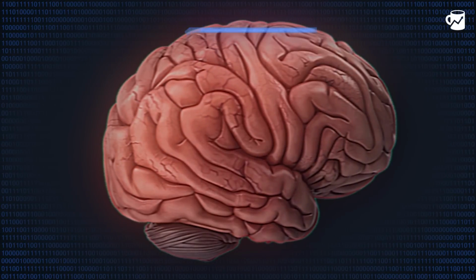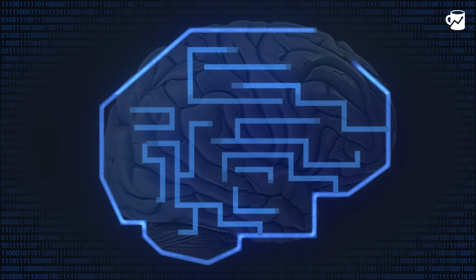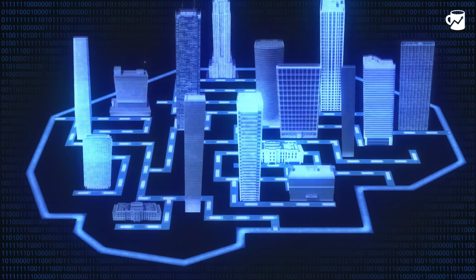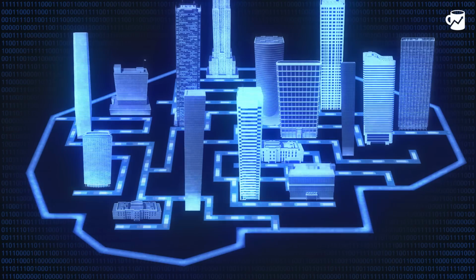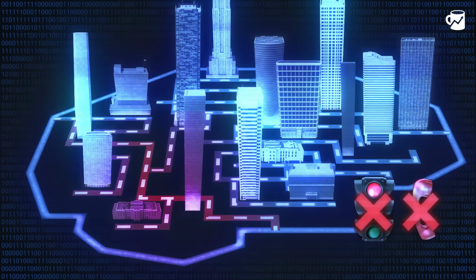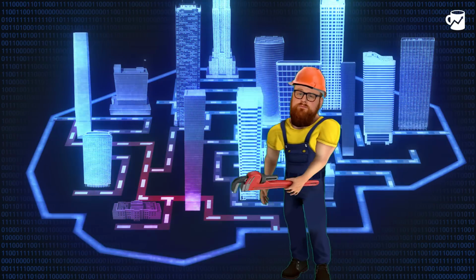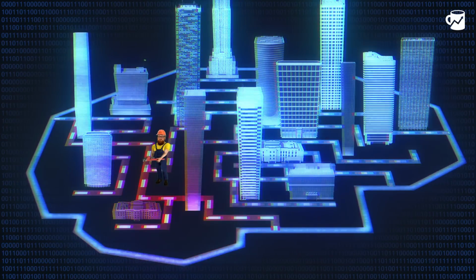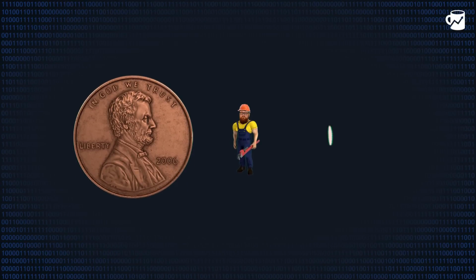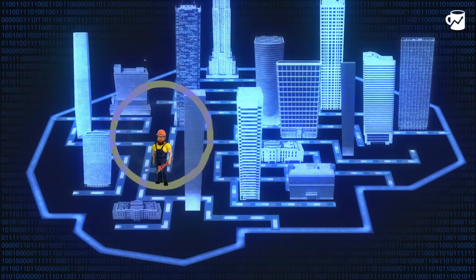Now, these implants are pretty complicated to understand, so think about it this way. Picture your brain as a busy city where all the parts are talking to each other to make sure everything works smoothly. Now, imagine if some parts of the city stopped talking to each other, like if the traffic lights stopped working or the phone lines went down. That's where BCIs come in. It's like a super smart Bob the Builder that comes into the brain city to fix these communication problems. It's a tiny device ranging from the size of a penny to the size of a grain of rice. This chip then sends out signals that help different parts of the brain talk to each other better.